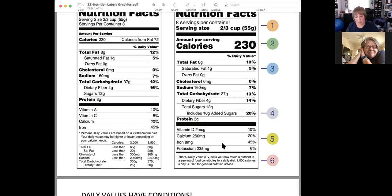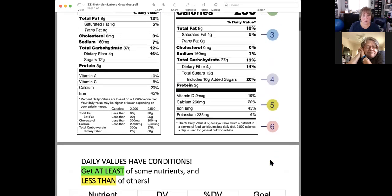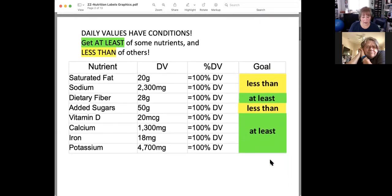All right, moving on. So the daily values are based on, as I said, the 2,000 calories a day, right? You may need more, you may need less. And the recommendations for some of them are to go less than 100%. So for saturated fat, sodium, and added sugars, the max you should be having is 20 grams, 2,300 milligrams. Oh, and I must say that that changed. Sodium used to be a top of 2,400. Now it's 2,300. And then the added sugars, 50 grams, that's your 100% value based on 2,000 calories, but you really should be getting less than that if you can.